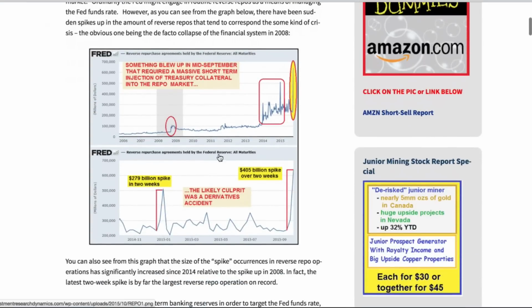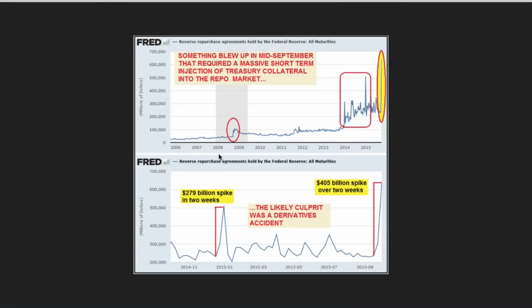But what I wanted to point out to you is this chart here on this article. And in the red oval here, this is the crisis of 2008. And the amount of repurchase agreements has been at a higher plateau since then. But this has been part of Ben Bernanke's response to the crisis of 2008. But since January of 2014, it appears like the Fed is losing control.